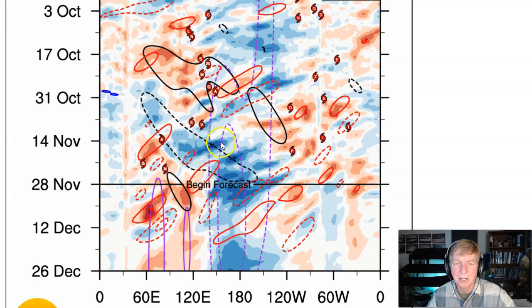Strong easterly anomalies in control and forecast to continue into maybe December 8th. They moderate for a little bit. And then as we get to about December 19th or so, easterly anomalies kick up again. Also notice the purple shading here, the dotted contour. That is a high pressure bias. It is the fundamentals for La Nina. La Nina is in control this winter.